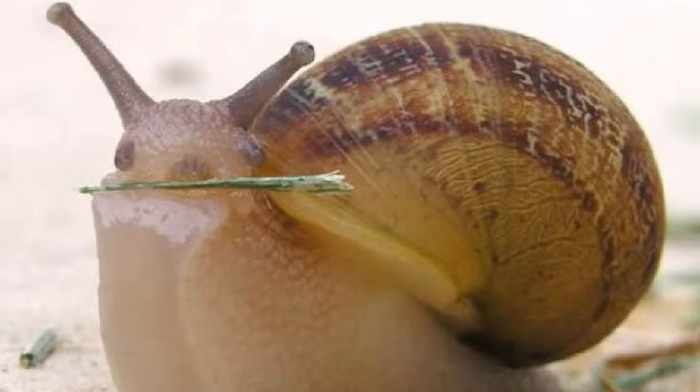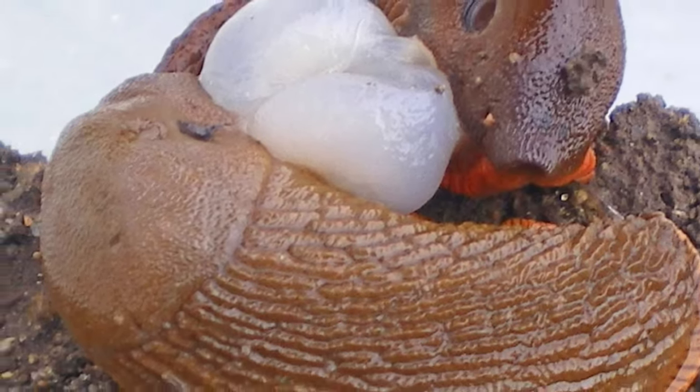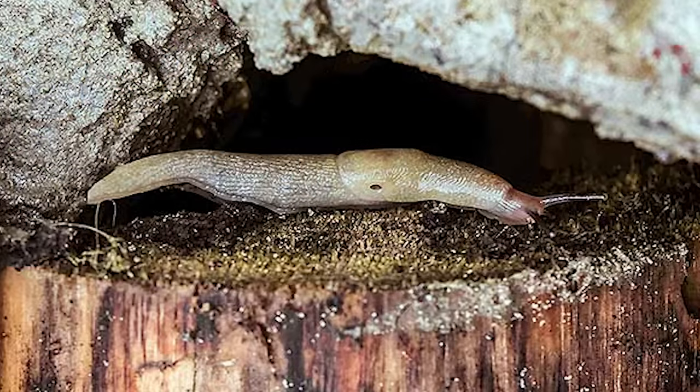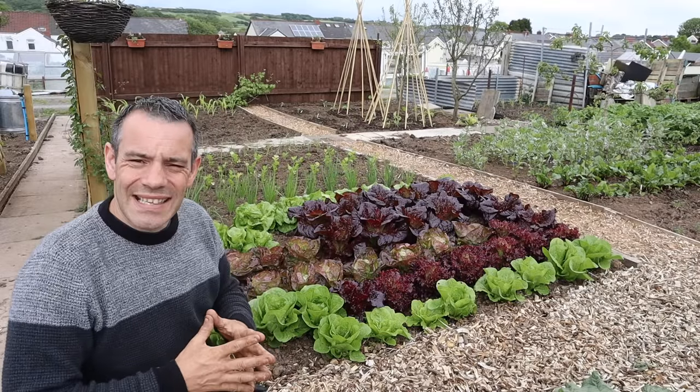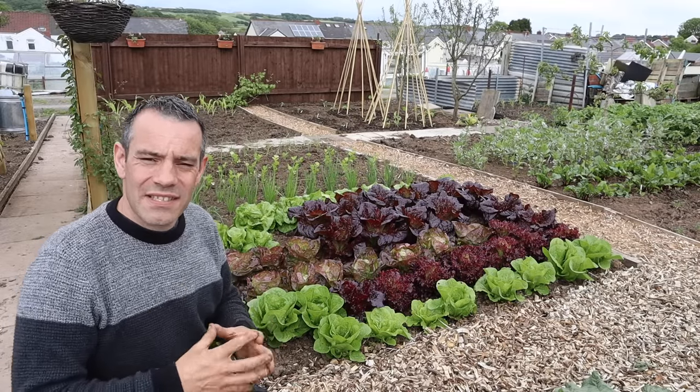Unlike snails, slugs don't have a shell on their back. Instead, they have a small saddle-like plate called a mantle. Because they don't have this shell, they tend to feed primarily at night time or on rainy days when they are protected from the sun. During the daytime, they tend to hide away under rocks and in moist locations.